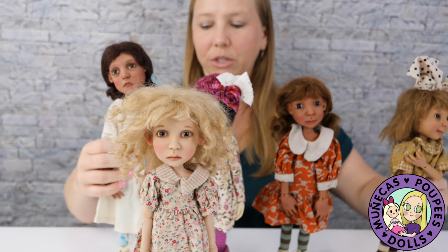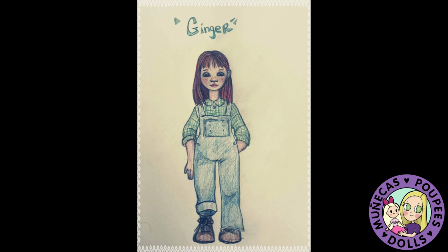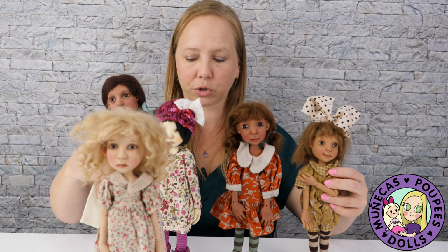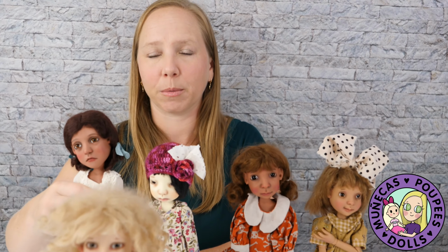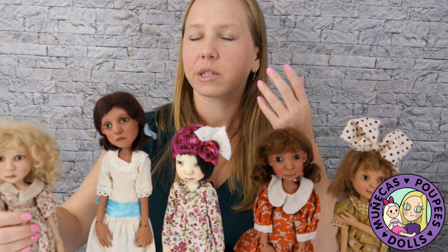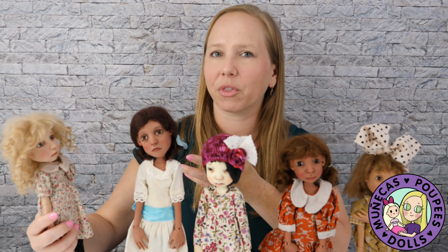This year in 2022, there will be Ginger debuting at Modern Doll Collectors Convention, who is going to be on the Little Pearl body, so she's going to be Little Pearl size. But this line of dolls has just been so successful for so many reasons. First of all, Stella's story resonates with people. A lot of people either have parents or grandparents that grew up during the Great Depression, and so they can kind of resonate with that story.